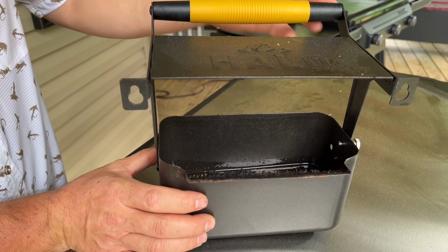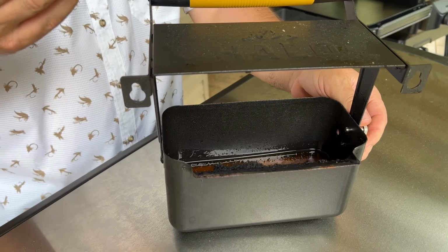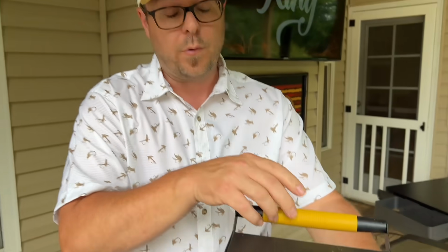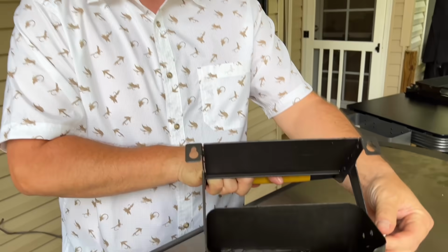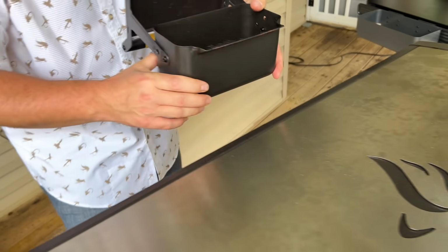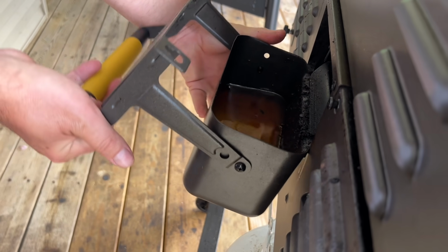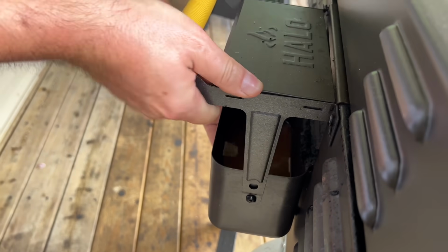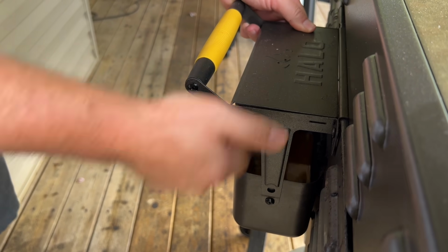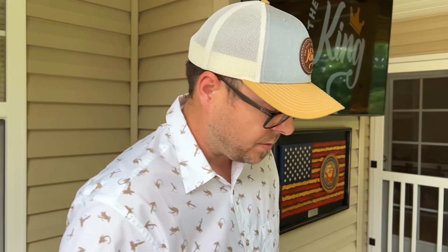With the Halo, it snaps out like this. I actually don't use a lot of the containers that come with any of my griddles because I have so many griddles. I would have 400 containers. But it snaps back. You can take the container out. If you notice this lip, it fits right underneath your grease trap, like this. And these just fit right up in there. It's not as convenient as the Traeger, but it gets the job done. I'm not a big fan of the hinge style. That's just personally my opinion.